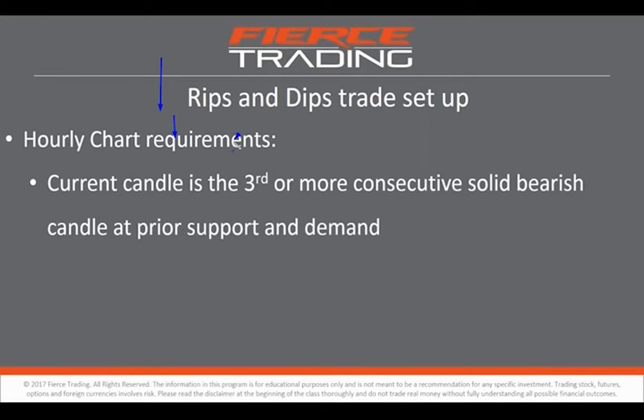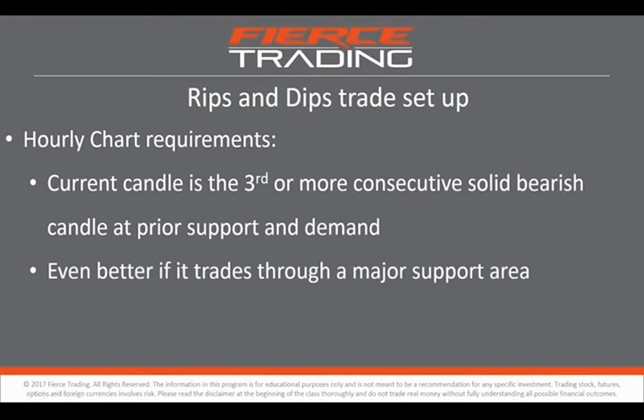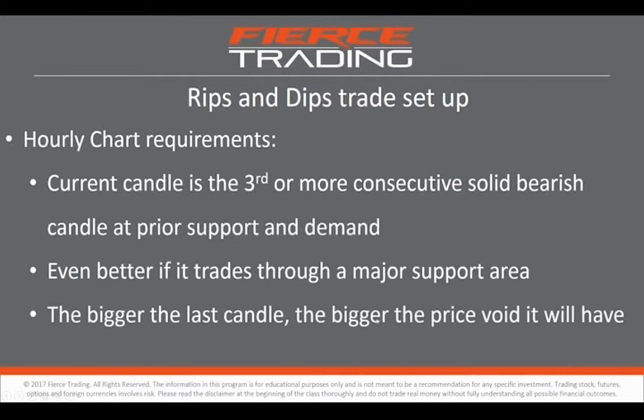But if you can get multiple, you can also use yesterday. So if yesterday was like this, maybe a little pullback and closed like that, right? So down, down, down, up, down, and then today did that into that area that we like so much, then this is okay too, right? This would count as multiple. Again, like we said before, if it can trade through a major support area, it's not bad. It's actually better, because remember that when people start acting irrationally is when you're going to find the best opportunity, right? The bigger the last candle, the bigger the void.